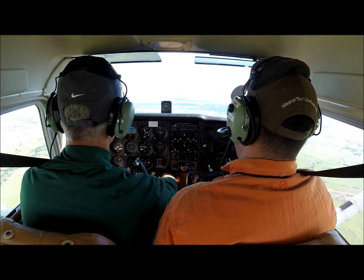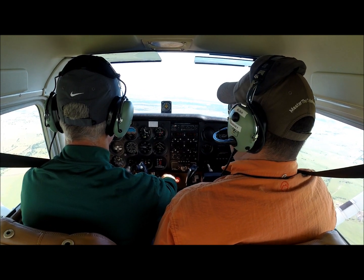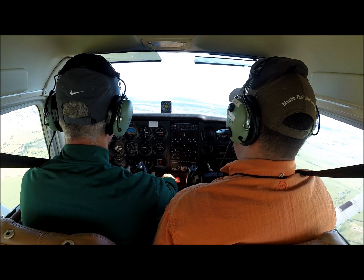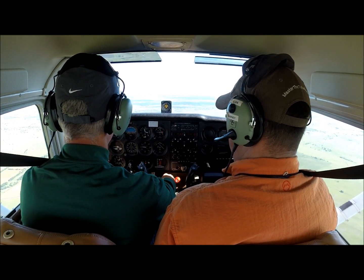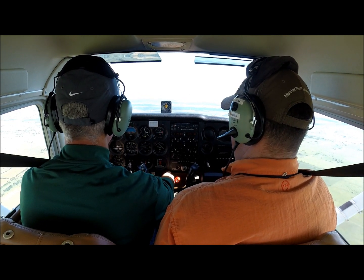There's your heading. Make sure you're keeping that heading indicator in that scan. Now on a heading of north, let's climb to 3,500 feet. Your wings level, there you go. We'll go full power. Between 5 and 10 degrees nose up.